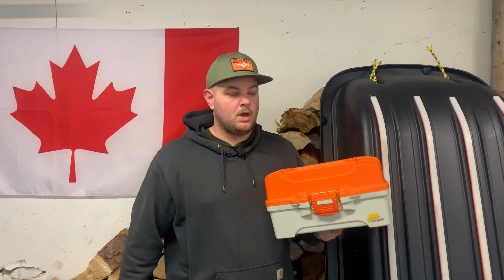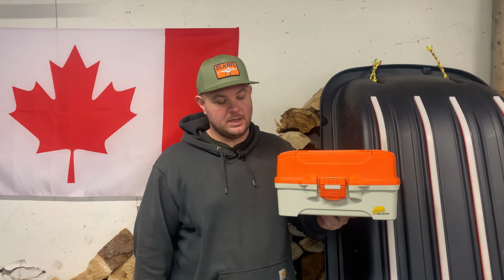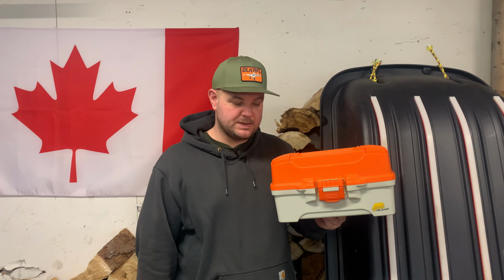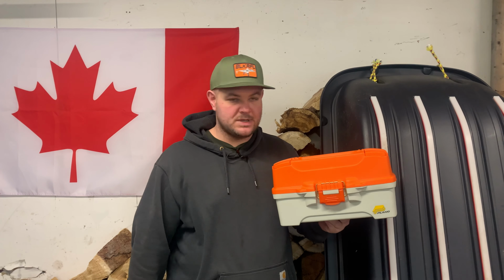That would be great. I also carry a small tackle box with me. This is just a cheap Plano tackle box. This thing is made in the USA, which is great. I guess that's the second best option if something's made in the USA. It's nice to just have a small tackle box to keep all your gear in. And I also have a bigger one that I use in the summertime for fishing on the boat.